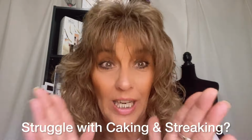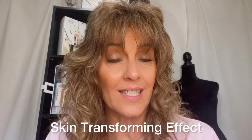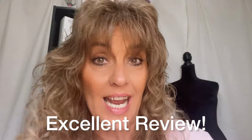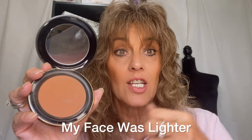Most of us really struggle with bronzers because they streak and they cake in all the wrong places. The Lancome bronzing powder does not have the orangey effect, and it's got a skin smoothing finish. I was just amazed at the way it smoothed everything out and all my fine lines. I chose a medium, which was a shade darker than my face, because my skin was tanner than my face. I use sunscreen or wear a hat or stay in the shade because I don't want wrinkles. So I wanted a bronzer to match my skin tone.